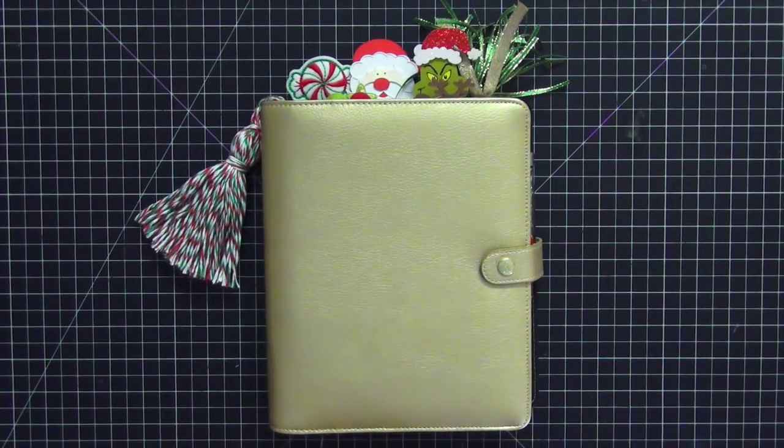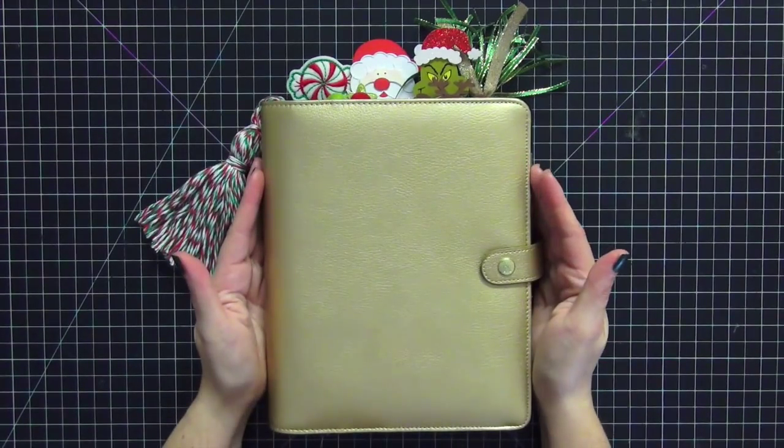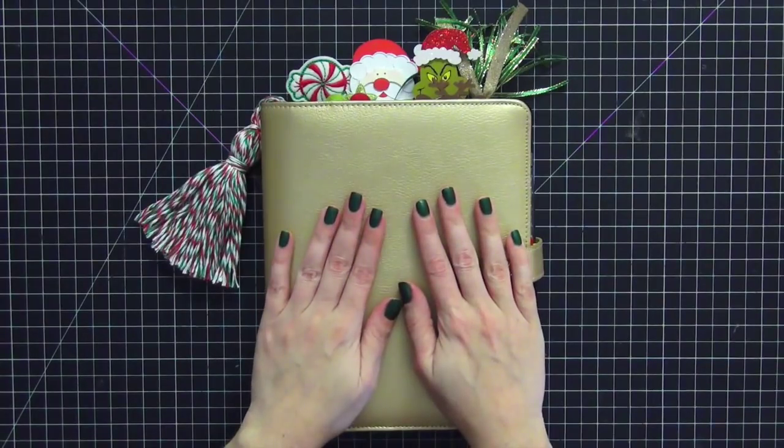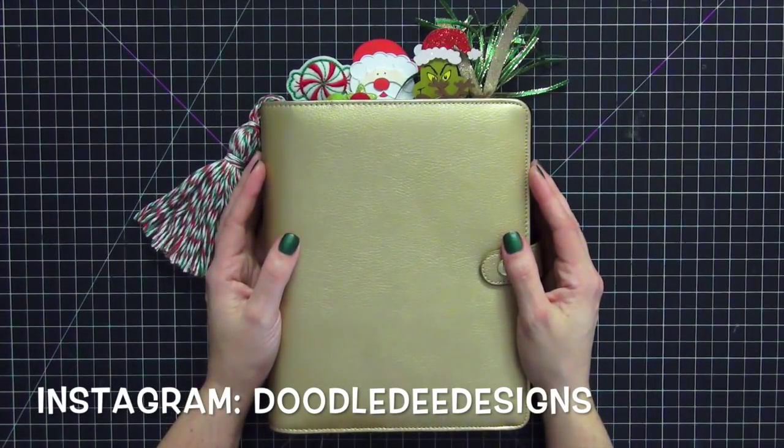Hi guys, tonight I wanted to share with you my planner that I have been using for the month of December. If you've been following me on Instagram, you would have seen this planner already. I really love the way it came out, so I wanted to share it with you guys.